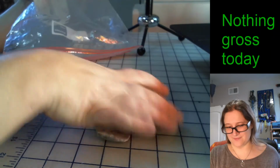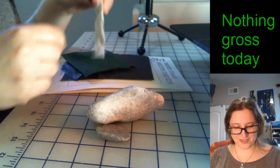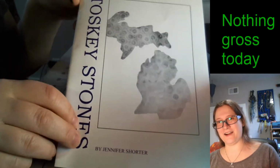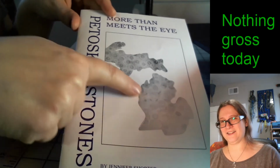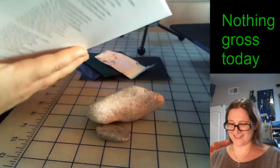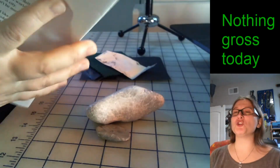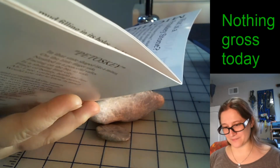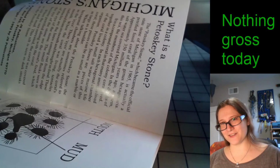So those are the Petoskey stones themselves. And it's this cute little kit with a bunch of materials in it. And, like, how adorable is this? Petoskey stones, more than meets the eye. Look, it's Michigan. Aw. So, I gotta run you guys through this little form because it's the cutest thing. Reading this was a joy. So, if I may, I'm reading the front page here.